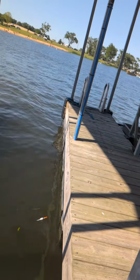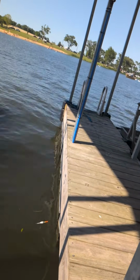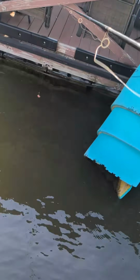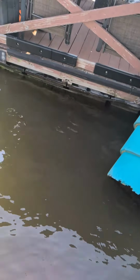We just caught a nice little catfish not too long ago. That was good. Like instantly too, he hit it like 7 times before he actually hooked himself. Oh, I got another one, I think. He dropped it when he got underneath the dock. The bait is still on it. There we go. I guess we're gonna have all small ones attack our bait.